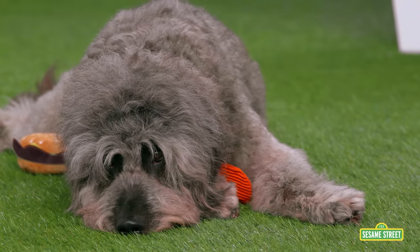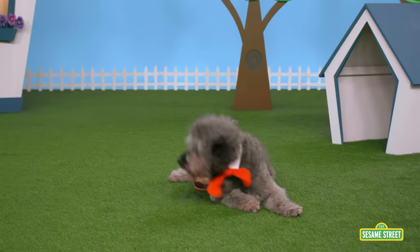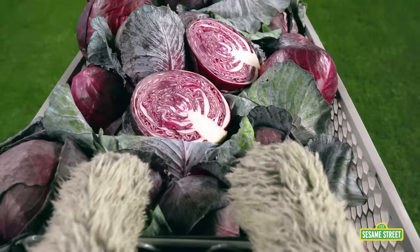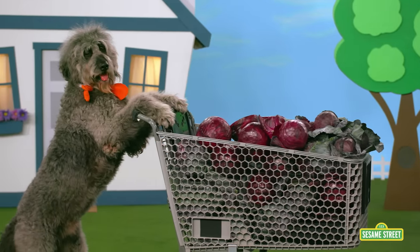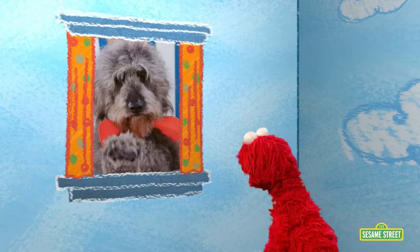Oh, don't give up. You can do it. Show us a cabbage, Schmoodle. He's pushing a shopping cart full of cabbages. That's right. Cabbages are vegetables. Yeah, now you've got it. Good work. Thank you, Schmoodle.